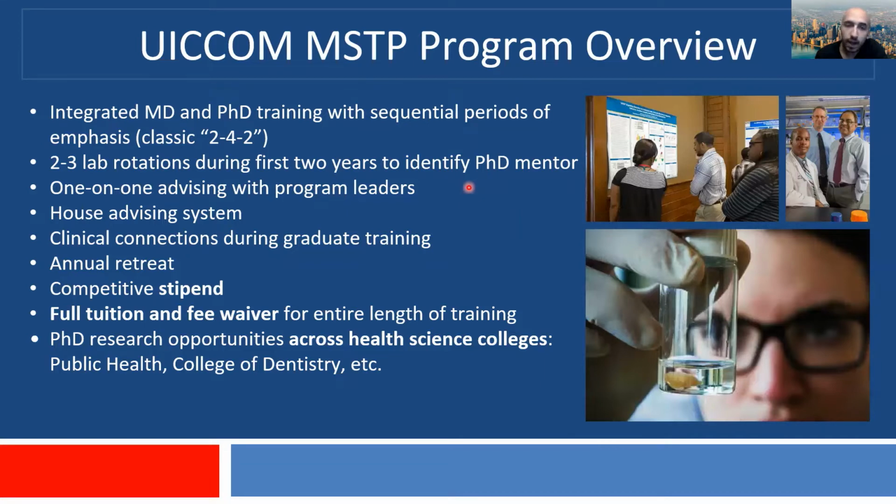We get one-on-one advising with our program directors. We have 4 directors who have different roles and different specialty areas across the College of Medicine, so we get additional mentorship from them. We have a house advising system. As we've grown larger in size, we've split up our program into houses, kind of like a Harry Potter kind of a thing. That allows us to get some vertical integration among the program. It mixes up students from all phases of the program, and we get together and talk about different things, like how to wrap up a paper to get it through publication, dealing with challenging situations with mentors, picking a lab, things like that.